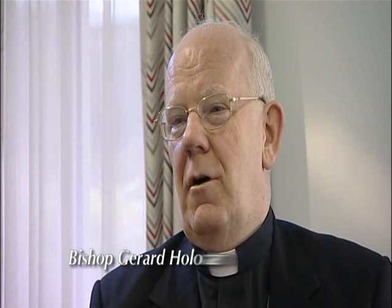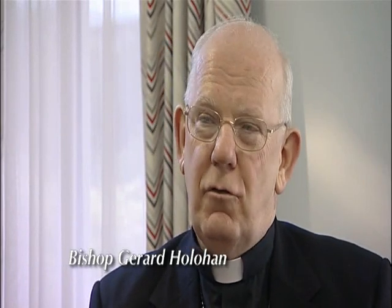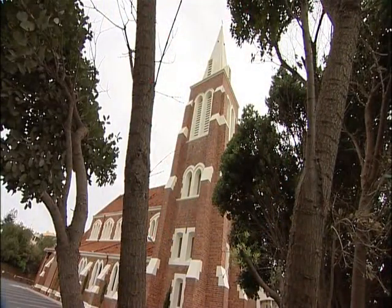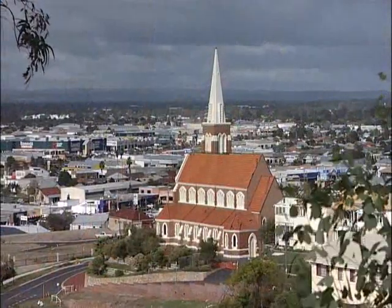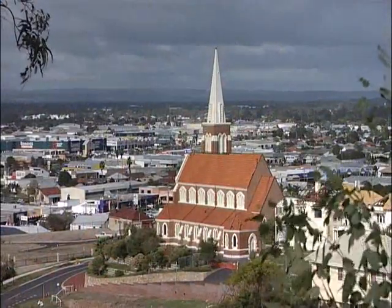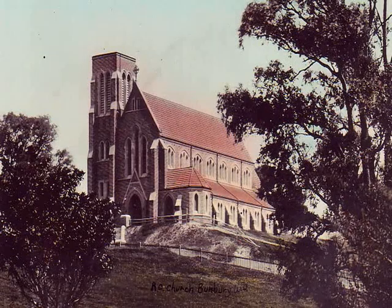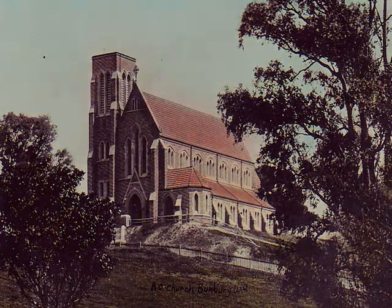A few days after I was ordained, I took possession of the cathedral, and the cathedral was a statement to me of faith and love. For example, how it was built, there wasn't a road there, children bringing up the bricks two at a time, dads building it themselves, and it was a solid looking building, and so it was a strong statement, I think, of the faith of the people in the past.